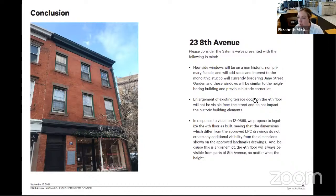Also the terrace doors on the fourth floor, which are not visible from the street in most locations, except from that corner view. And also we'd like to propose legalizing what was built as it was built by the previous owner. This is recently a new owner trying to not add to any of the non-conformance, but just legalize what is there. So that is the end.